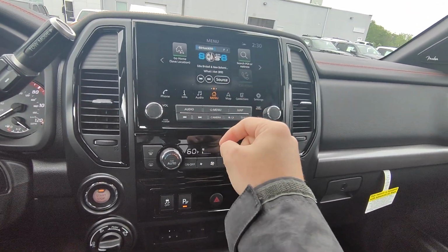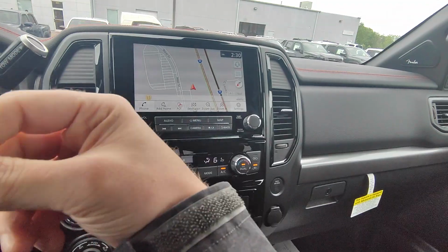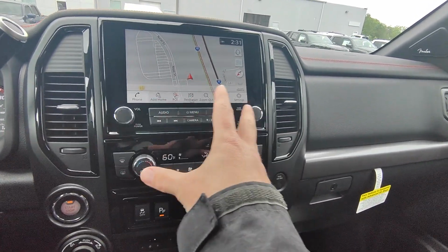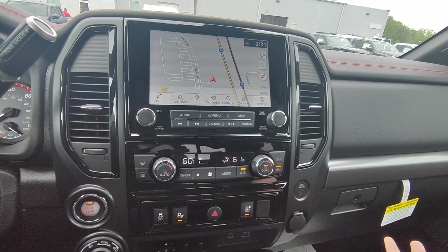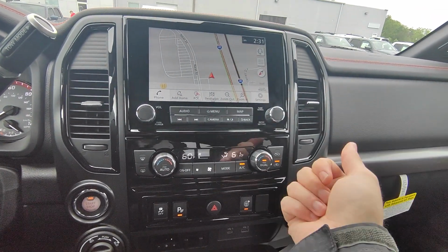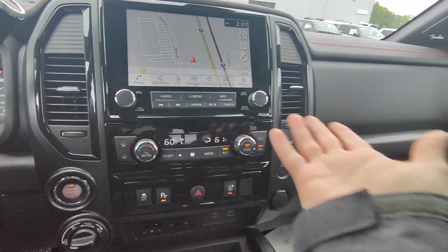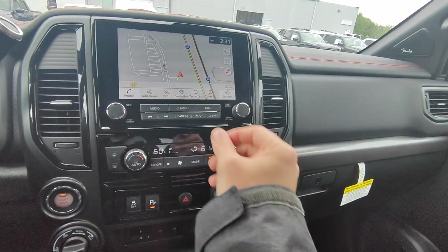This is also fully touchscreen, and as you can see here, you have navigation as well. There's no upcharge for the navigation or monthly subscription. It is free for the time that you own the vehicle. This also does have Apple CarPlay and Android Auto, so if you'd prefer to use something like Waze, you can do that over this as well.